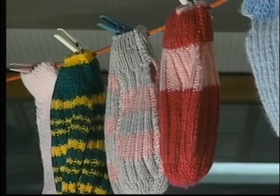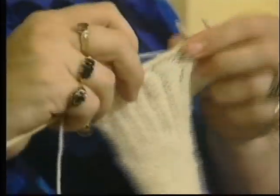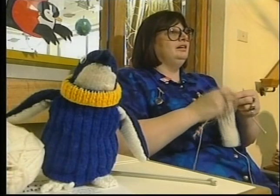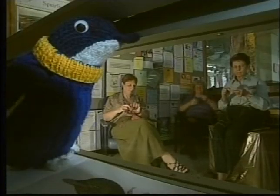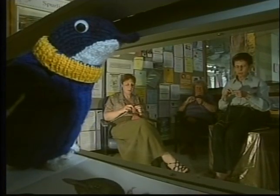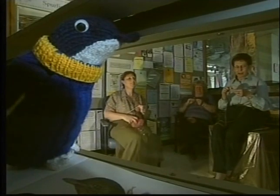Community groups such as staff at this library have been knitting jumpers by the hundreds. The jumpers cover the 40-centimetre tall penguins from neck to ankle and come in a variety of colours and designs, even a black and white tuxedo jumper complete with bow tie.